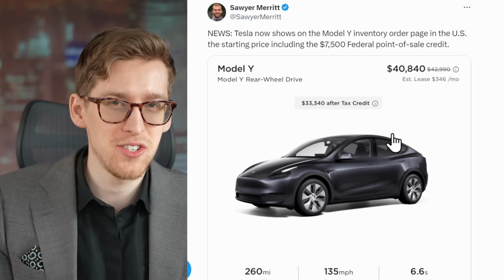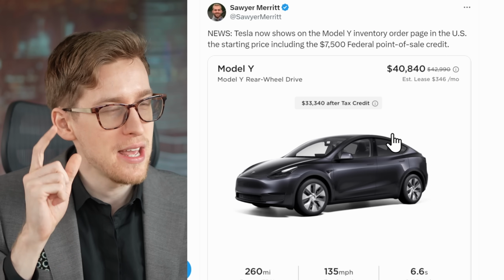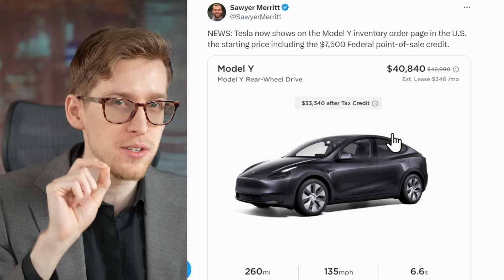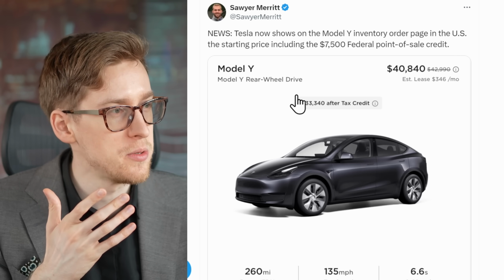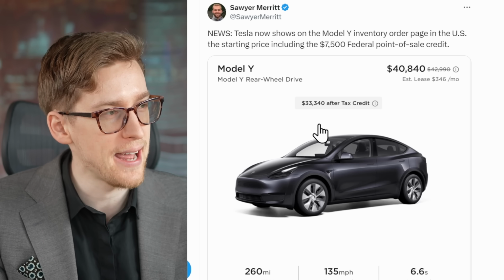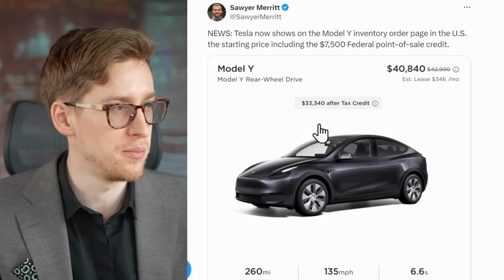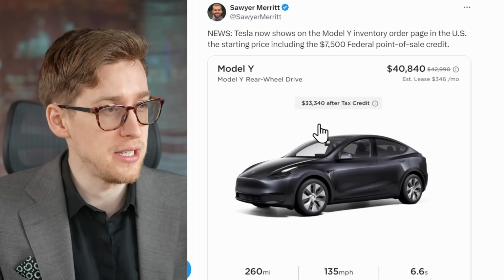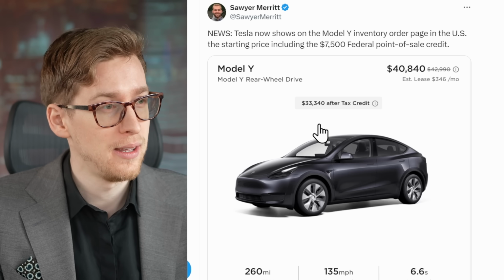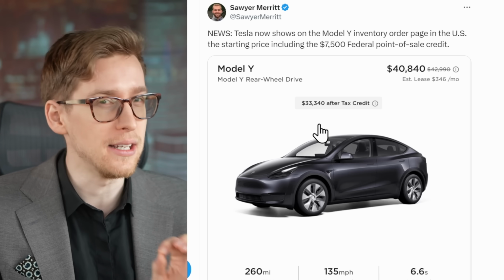Here's a nice change that Tesla just made in the US. If you are looking at the vehicles in the inventory, you will still see the total price, but also you will see the price after the tax credit, which I think is pretty important because some people still don't know that the credit actually even exists. So this will help with sales probably at least a little bit.